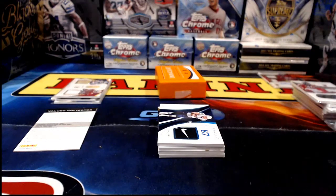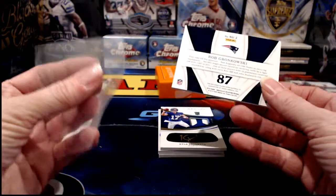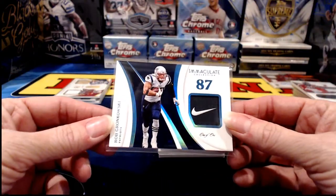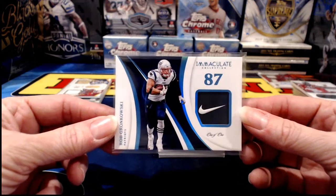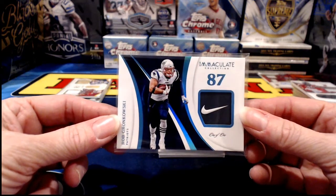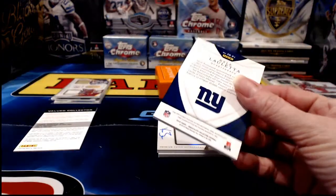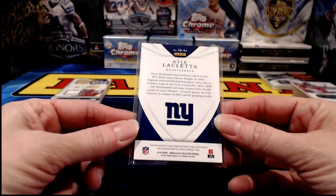We haven't really seen anything for Seattle come out, but oh, this is a nice one. This is a good one. It is the Nike swoosh 1 of 1 for Gronk and the Patriots, who already had that ridiculous relic of the Patriot head. Now you've got a 1 of 1 Nike swoosh to go with it. So if you have the Patriots tonight, yeah, your luck is flowing, to say the least.